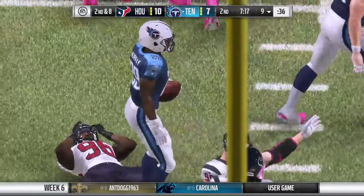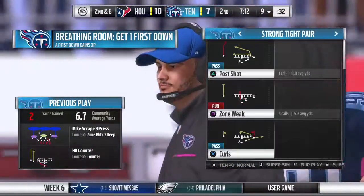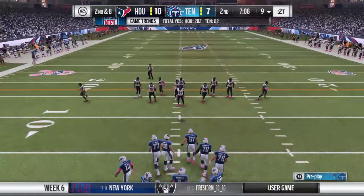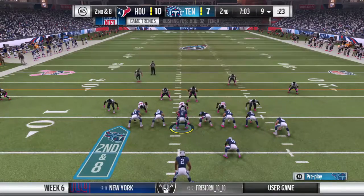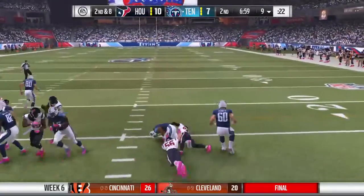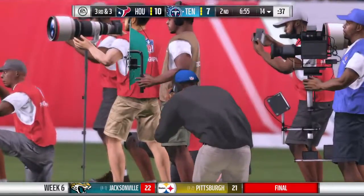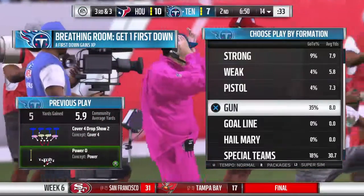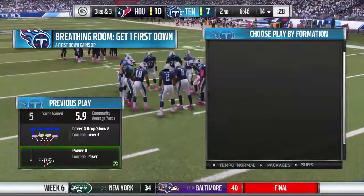Give him a couple on the carry there. 2nd and 8. They come up in an offset I. There's the former Heisman winner. It's Derrick Henry. And he'll find some room to get this up to about the 14. It'll be a gain of 5, but still about 3 yards shy of the first down marker, and now it's 3rd down. Frustrating for a defense, energizing for an offense.